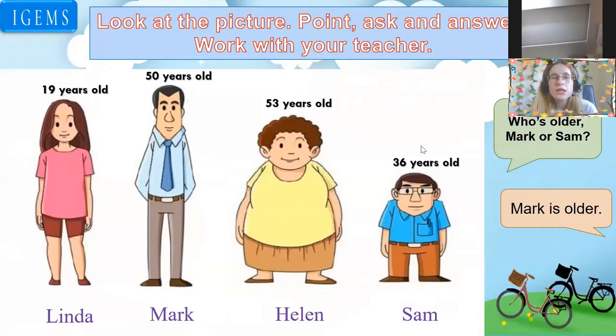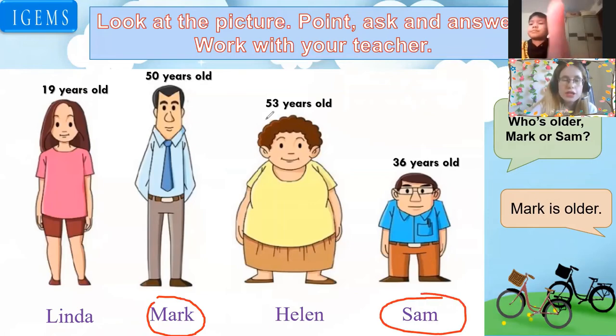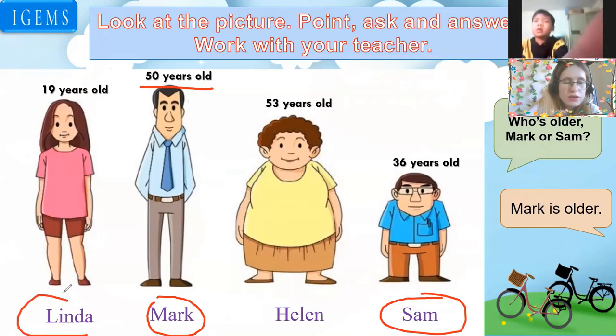Okay, look at the picture. Point, ask, and answer. Work with teacher. Who's older, Mark or Sam? Mark is older. Good job. Who is older, Linda or Helen?